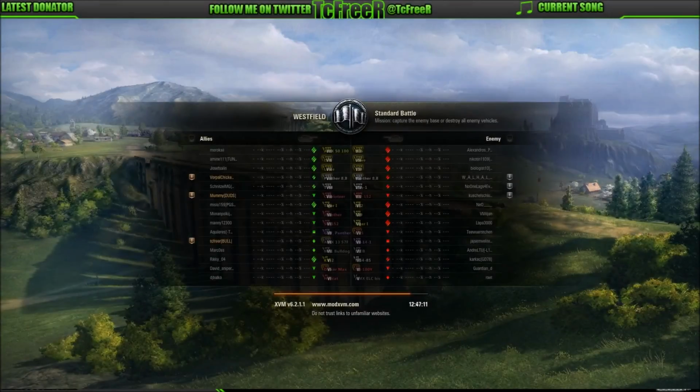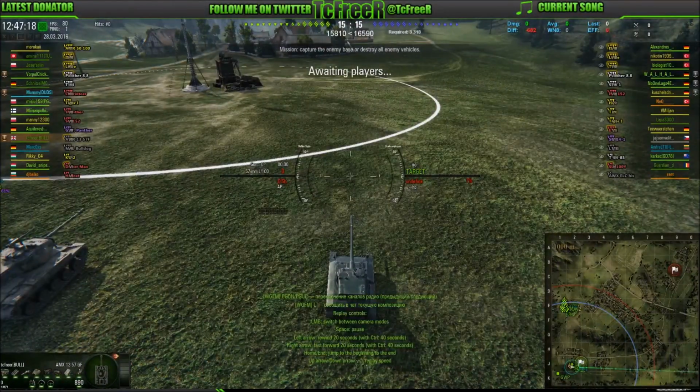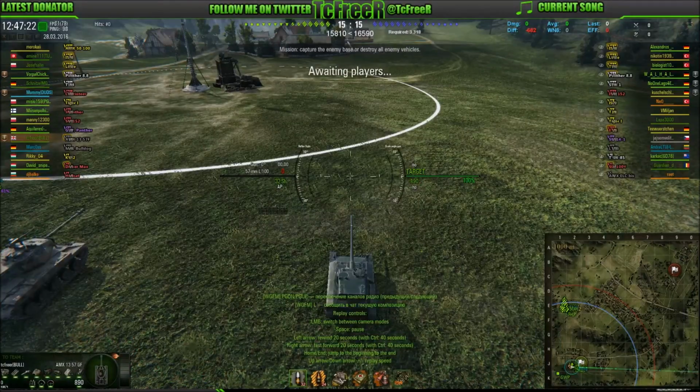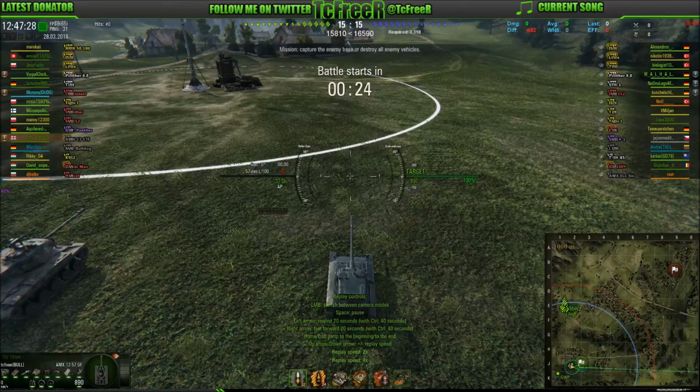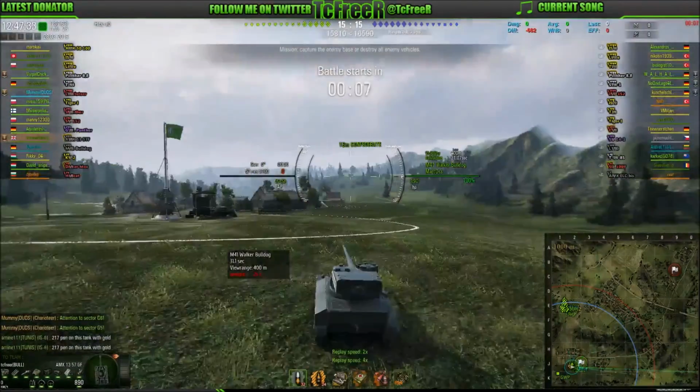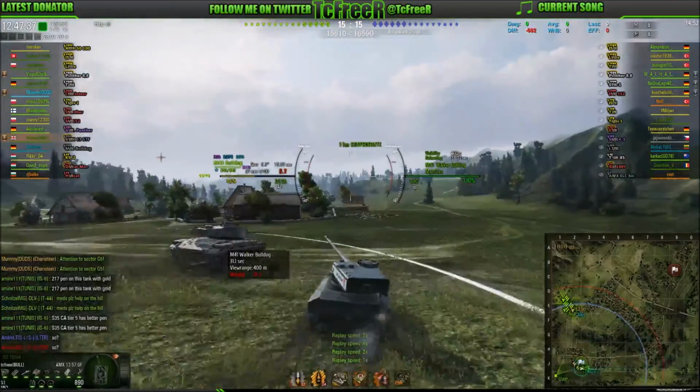Here we go, guys. As you can see, it's a Tier 8 maximum game, so this is probably the most favourable matchmaking we're going to see. As you can see, we're platooned up with Chicken and Mummy. We're on the Westfield map. We'll speed up the replay so we can get into game fairly quickly. Nice matchup. Mummy is indicating where he wants to go. Our T44 is complaining straight away.